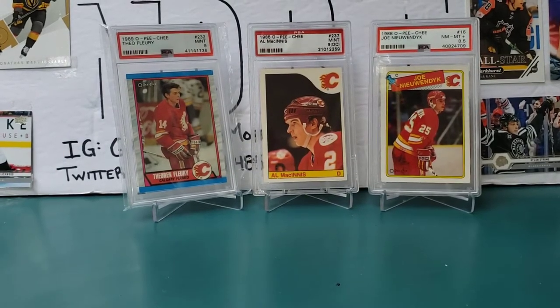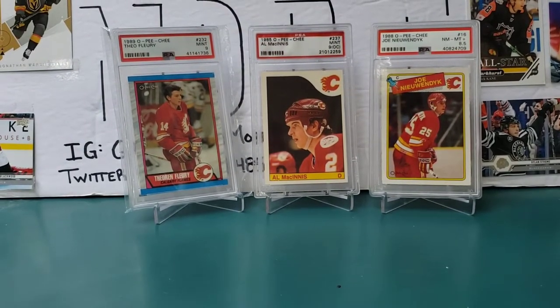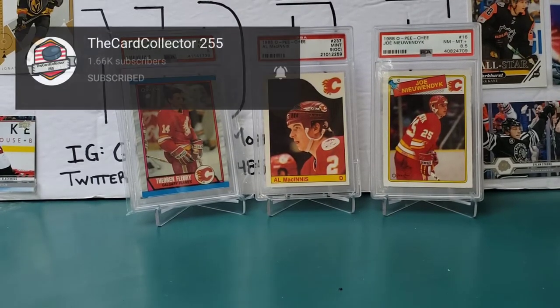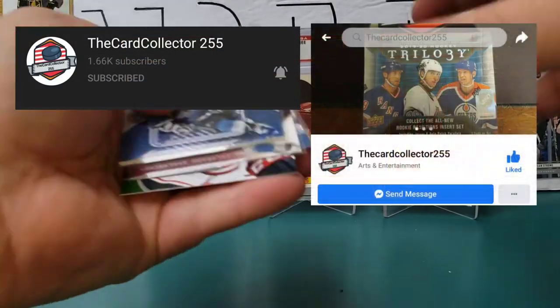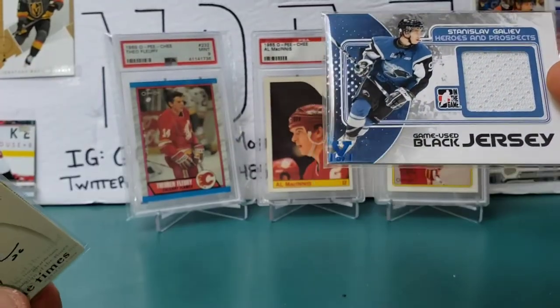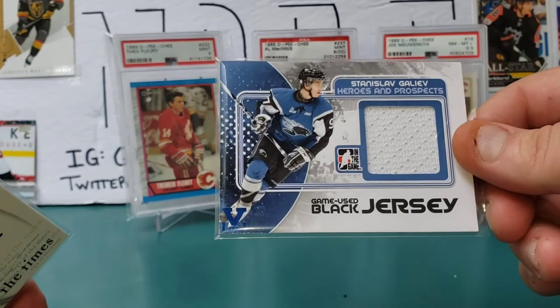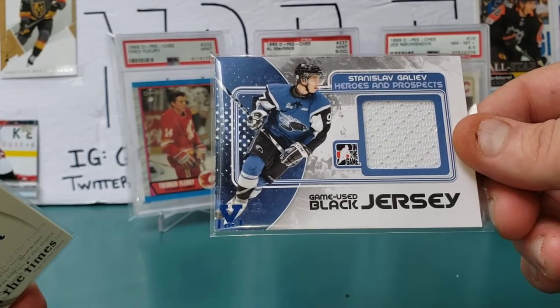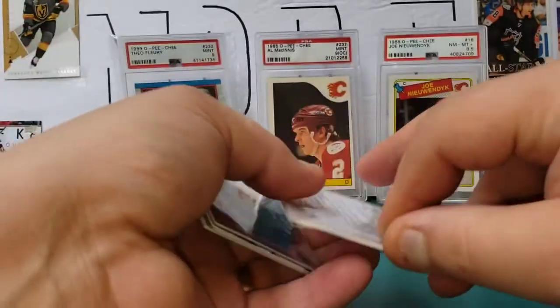The next two were trade slash purchases with the card collector 255. So these are the extras he sent from the first trade slash purchase. We got a 101 stamped vault black game used black jersey of Stanislav Galiev.